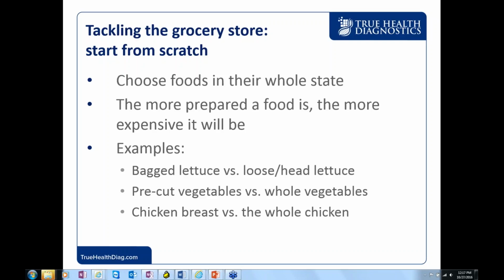Usually the whole chicken is the cheapest if you want to cook that. And a lot of times your store butcher will trim it up a little, maybe cut it in half so you can roast two halves instead of one whole. So you can inquire with your butcher and see what they will do for you. But when you can, choose foods in their whole state. Generally speaking, the more prepared it is, the more expensive it will be.